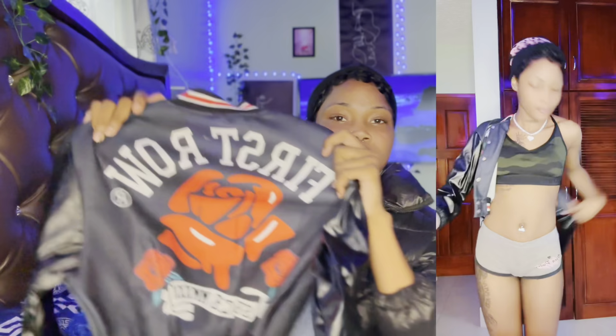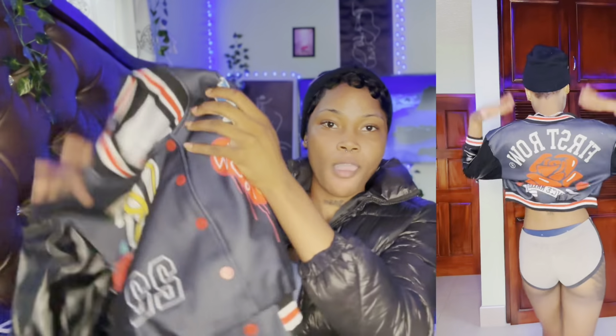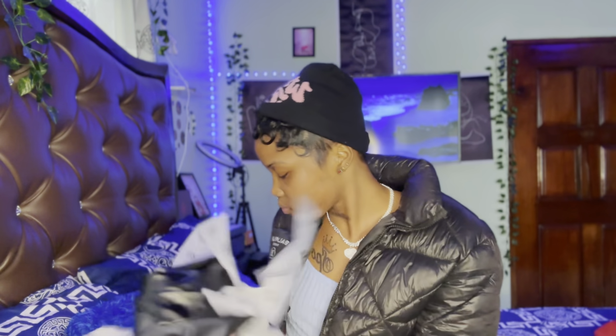And this is how the back looks, with lace rolls and stuff. And this is the front, guys. So I love this one. The material is very nice. It's very much giving. Yes, it's very much giving. I love this one, guys.